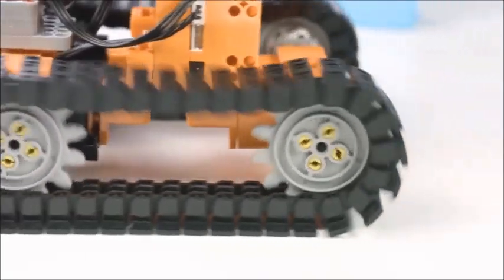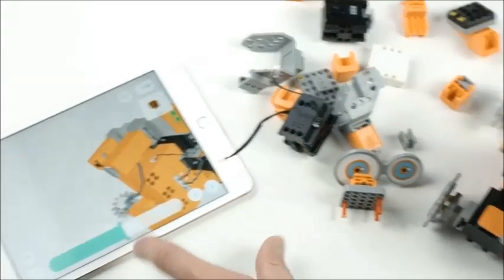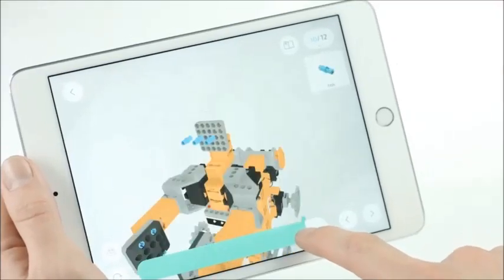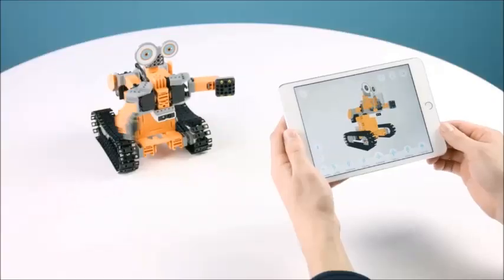Welcome to Gmoo, where you can build and program smart robots and share them with your friends. Follow the Gmoo app's cool 3D instructions to build Tankbot. His treads allow for greater mobility, and you control him.